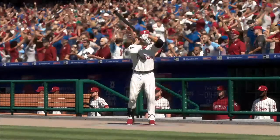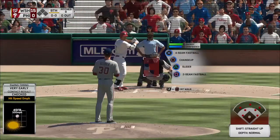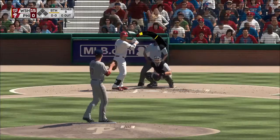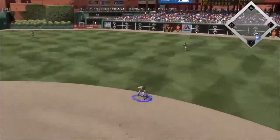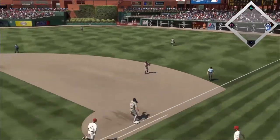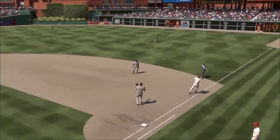Side retired. Hyun-Soo Kim will try and get his club back into it here as he'll pinch hit to lead off the home half of the 8th. Sent on the ground out to second. Kendrick has it, and the throw to first is in time. 1 gone.